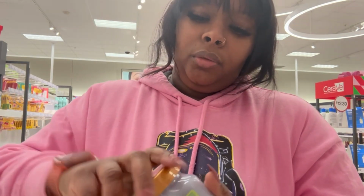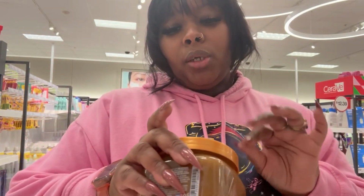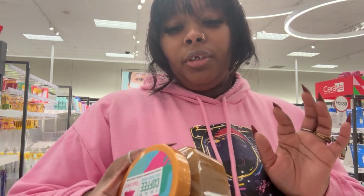Hello. Ooh, it smells refreshing. It kind of smells like apples. I like the way this smells, but they also have the iced coffee and the iced coffee sugar scrub for $5.59 on clearance because it sucks. I'm sorry, but that one smelled terrible.